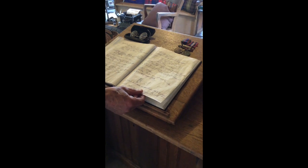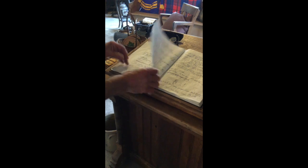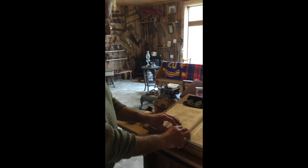This is our guest book that we keep here, and the museum is sort of open to friends, and people that drop in will come and sign their names here. We've had people here come from China to Alaska.